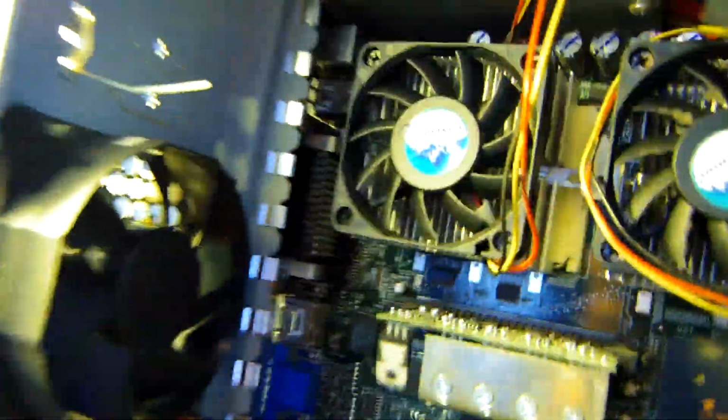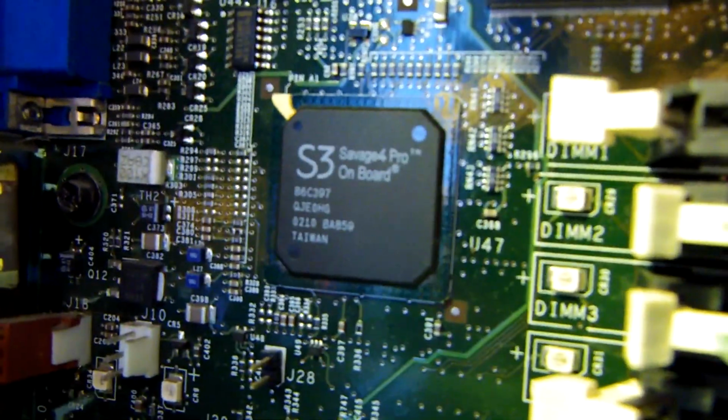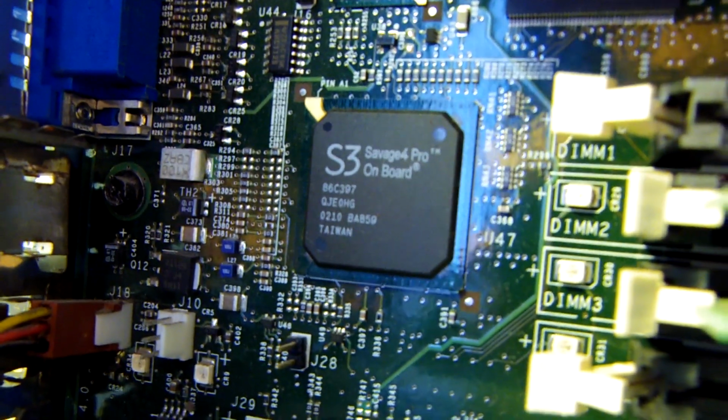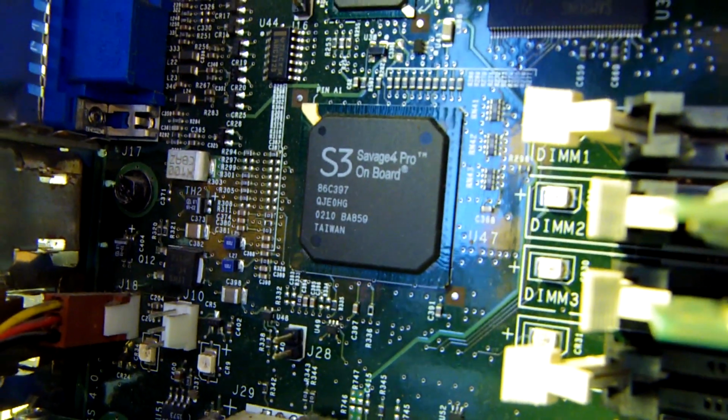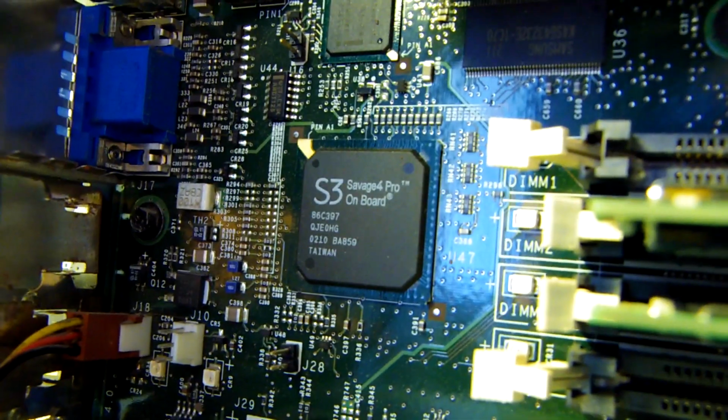There's only really one more chip I see on this board, and that would be right here. And what does that say? Savage Pro S3 onboard. So yep, that's our onboard graphics. Let me go ahead and check out the specifications of this chip.